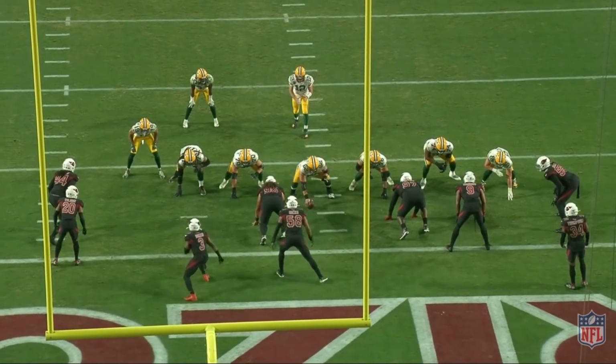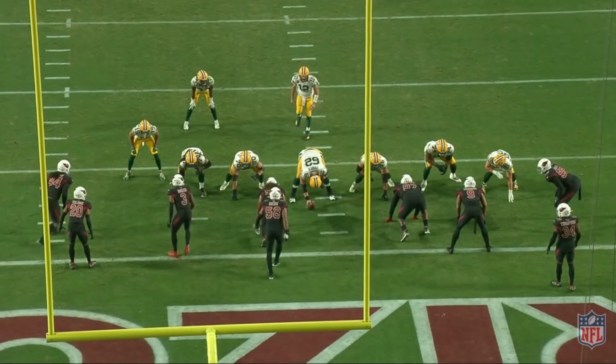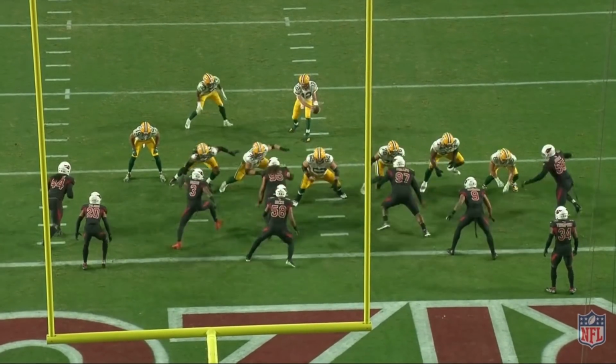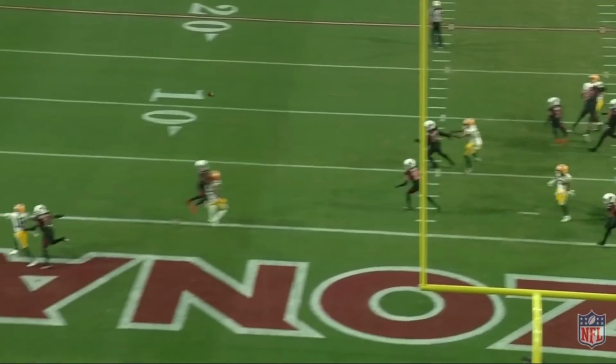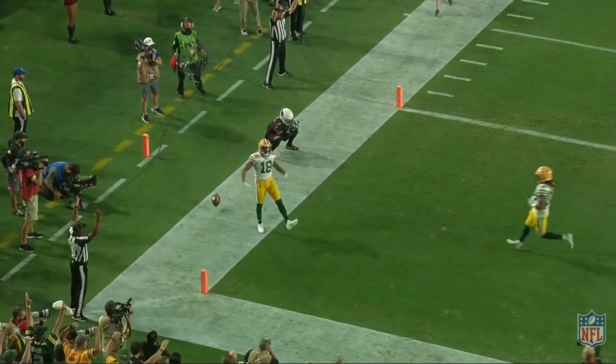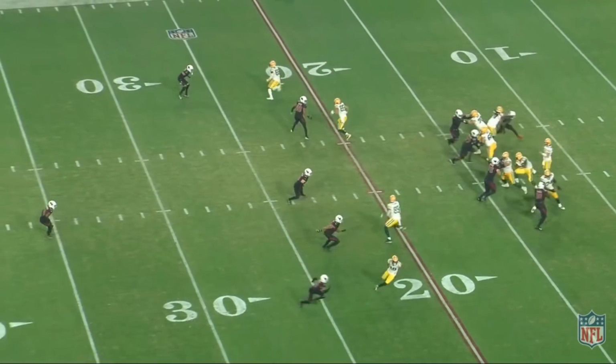There it is. Signal. They're going to heat you up. We don't have enough blockers. Also helps when everyone blocks the correct guy. That's a nice catch. Buddy ball. Love it. Next one down here.